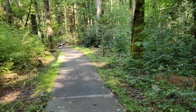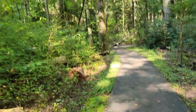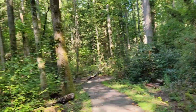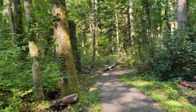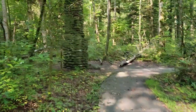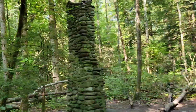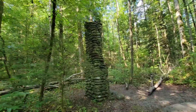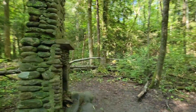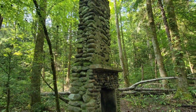I hear motorcycles along the road. Vroom, vroom, vroom. Like I said, this is right along the highway. Ooh, we got a chimney coming up here. Let's check out this chimney. Remnants of a cabin that was here. Isn't that pretty? A lot of artwork, a lot of time and patience went into that.